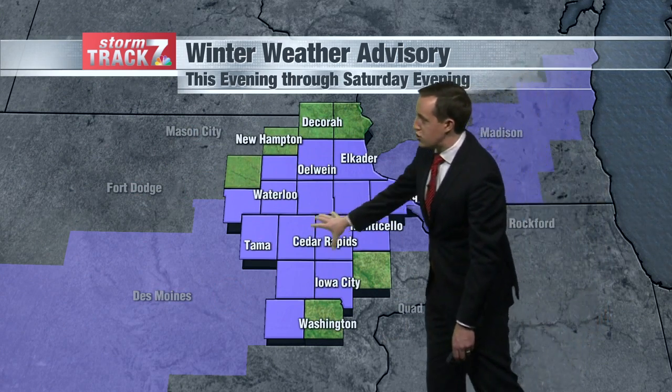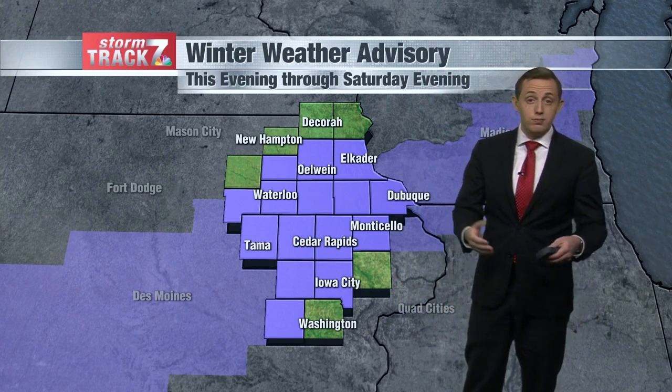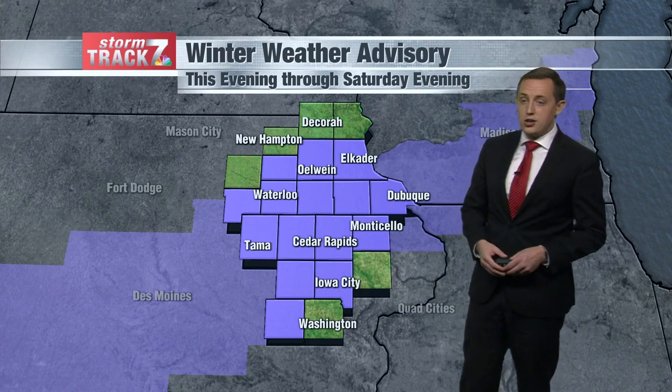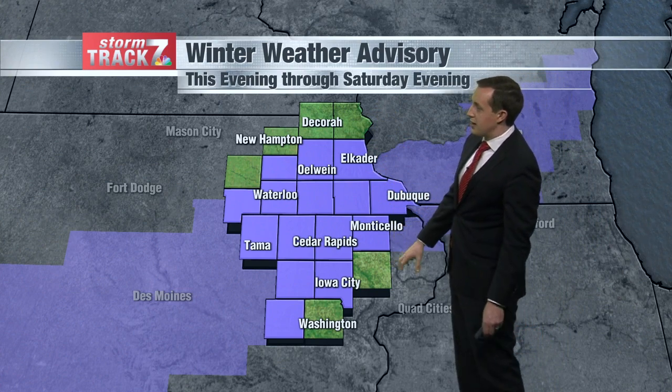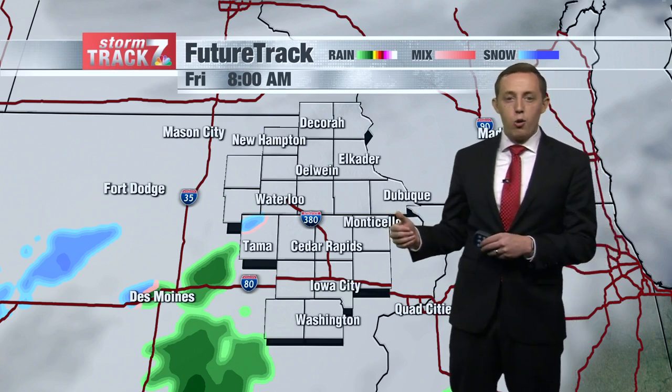So all of these counties shaded in purple, that's where we are expecting the accumulating snow, mainly in the 2 to 5 inch range. Far north and far south will likely end up in that trace to 2 inch category. We'll show you that snowfall map in just a moment. First, we're going to walk you through hour by hour with Future Track.